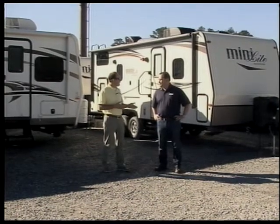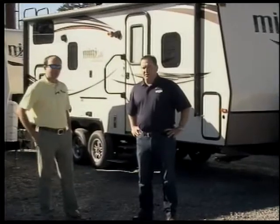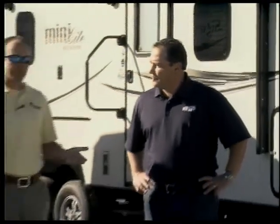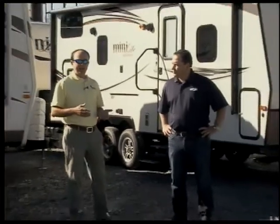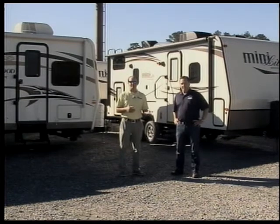Let's talk a little bit too about the emerald package and the diamond package on some of these brands. The structure of all the units, the bones, are going to be the same, but the emerald and the sapphire and the diamond packages, they offer a little more niceties. You've got Corian countertops, colored fiberglass, little fancier furniture, window treatments, that kind of stuff. And we're going to have those in stock down here in Holden. Let's say a particular floor plan, we may have one in the Sapphire package or one in the Diamond package, and then we'll have one with the Standard package.